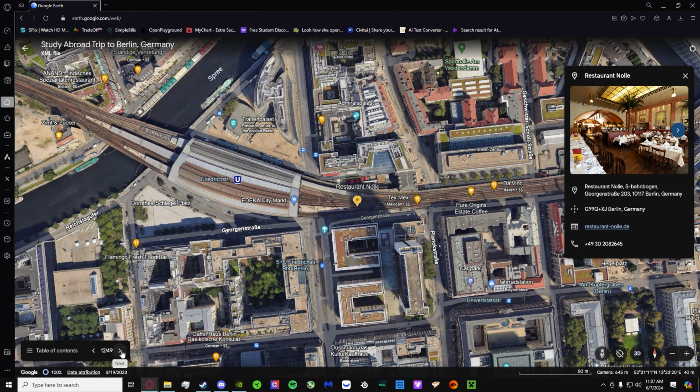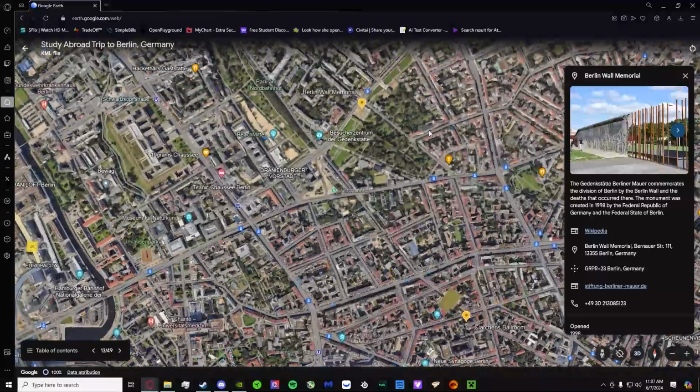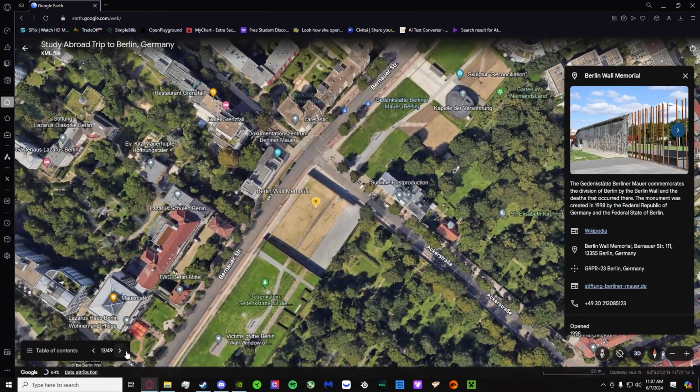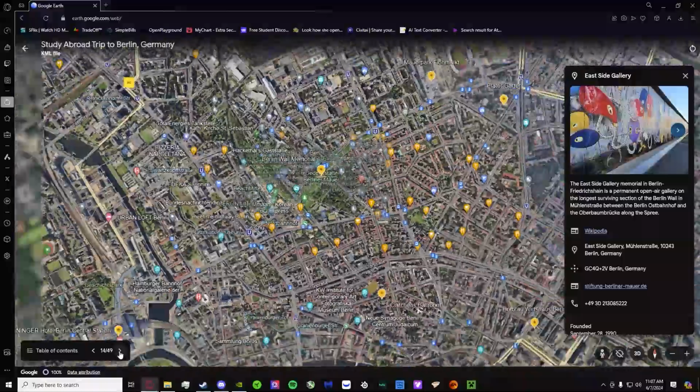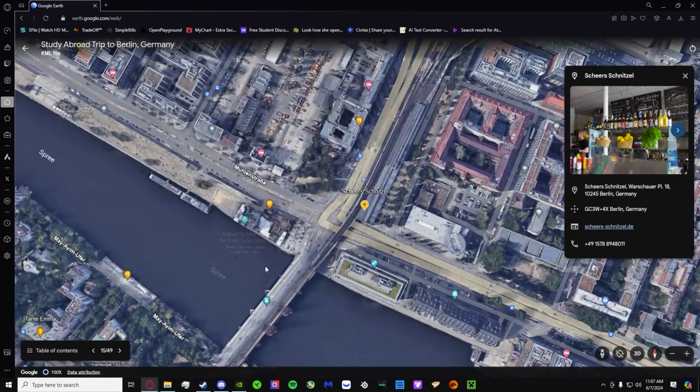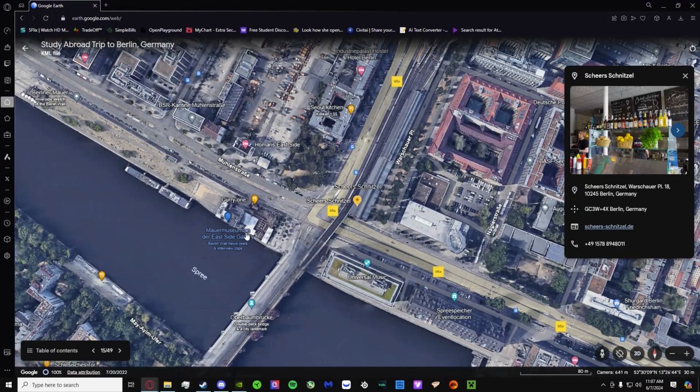And then for day four, we're doing historical Berlin, where we're going to be visiting the Berlin Wall Memorial, which was part of the wall that the Soviets put up, and the East Side Gallery, which is the longest surviving section of the Berlin Wall. And then for lunch, we are going to go to Schnitzel for traditional German schnitzel.